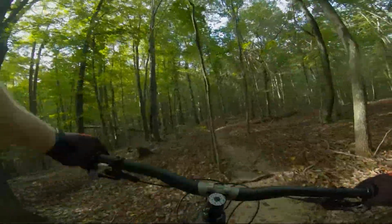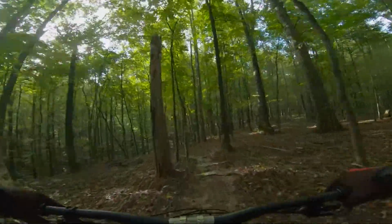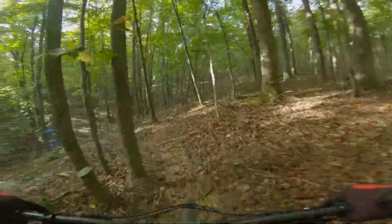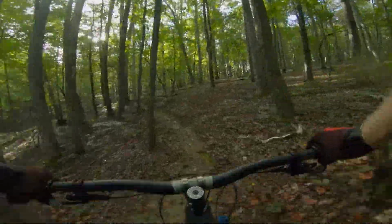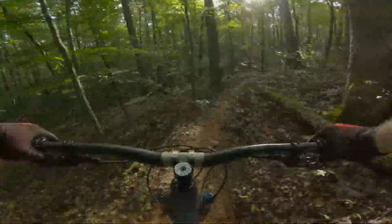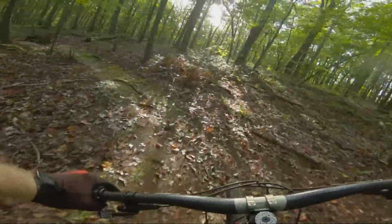You'll notice along these trails that we're riding here today, there's going to be a lot of large trees that we've had to cut through. It's beautiful having these large old trees, but when they come down, they certainly do make a mess, and it can be a challenge at times to get them removed off the trail. So we try to do our best, but you'll notice along the ride here that you're going to see some pretty large trees that have been cut over the years.